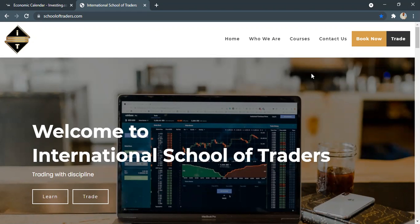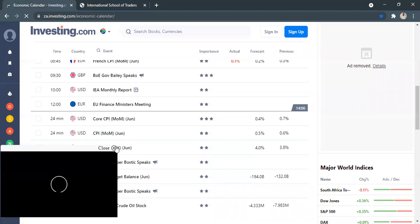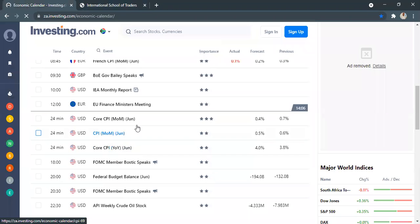Today I'm looking at the trades that we are having. Okay, awesome stuff. Let's look at the news in terms of what's happening fundamentally. Today we are looking at the core CPI month on month. It's coming in 24 minutes. We are already in the US session.